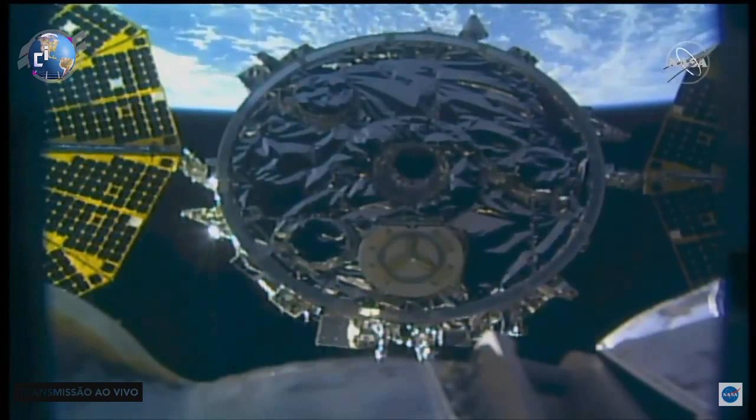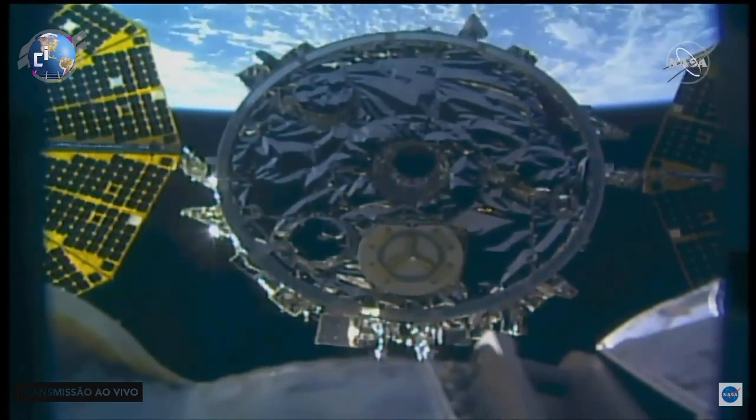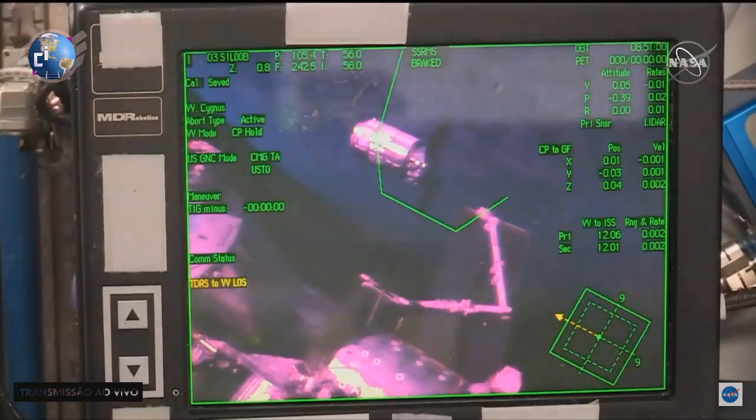Station Houston on 2. Confirm capture point hold per step 8 in 1.102. Copy, step 8.